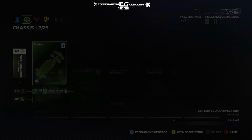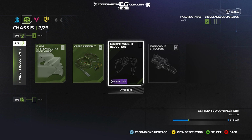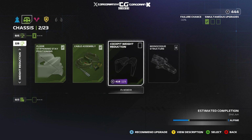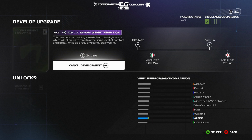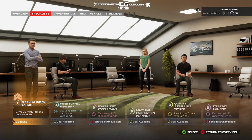Pierre Gasly, he has got some upgrades coming for the chassis. As you can see, we are the second worst chassis, so we need to really start to be thinking about some of these upgrades. I'm going to try and get that cockpit weight reduction upgrade, but Pierre Gasly is thinking about getting that tyre blankets upgrade. So if we can get 3 chassis upgrades, or 2, before the Canadian Grand Prix, and as you can see, that's a minor upgrade for the weight reduction, we are going to do that one, which would take us, I believe, ahead of RB, and maybe even Williams.